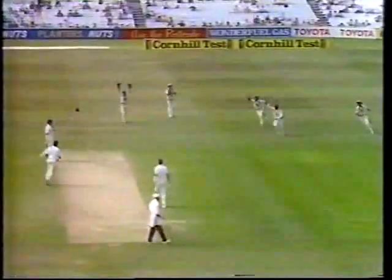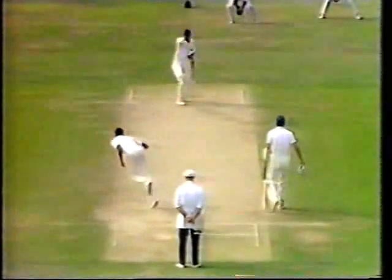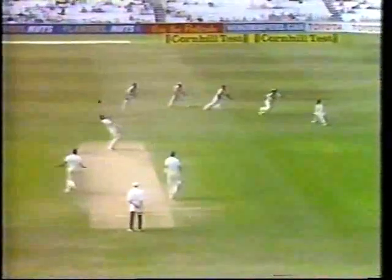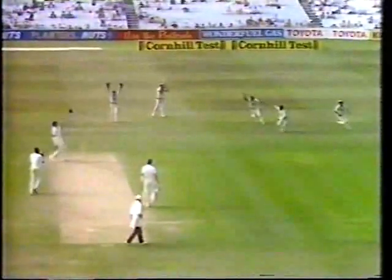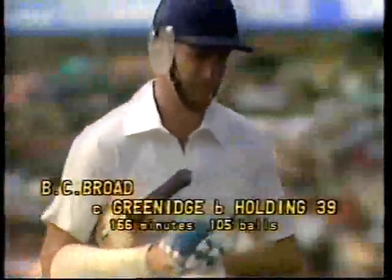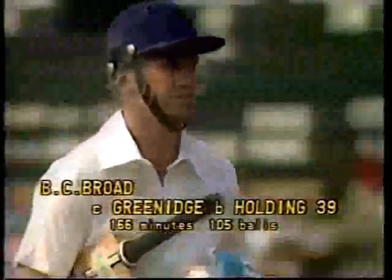It's a really nasty one, and Broad no chance at all. He has to go. And that a really vicious delivery. Not a great deal that Broad could do about it. Tried to pull himself away at the last minute, but really had no chance. And depressed, dejected. It's taken a long time to leave the wicket, and obviously most disappointed.